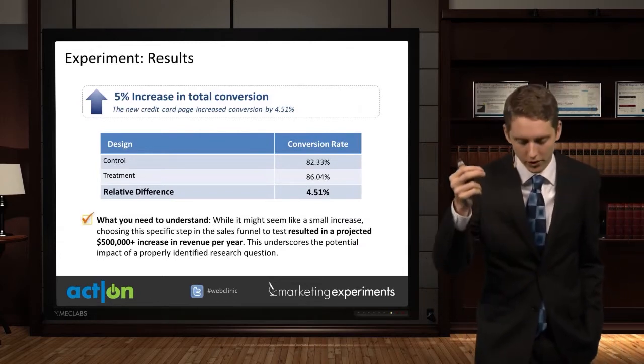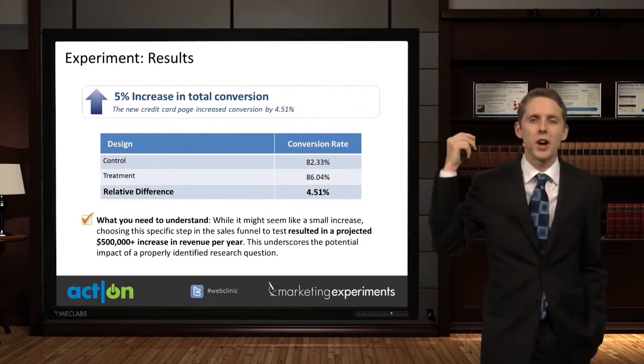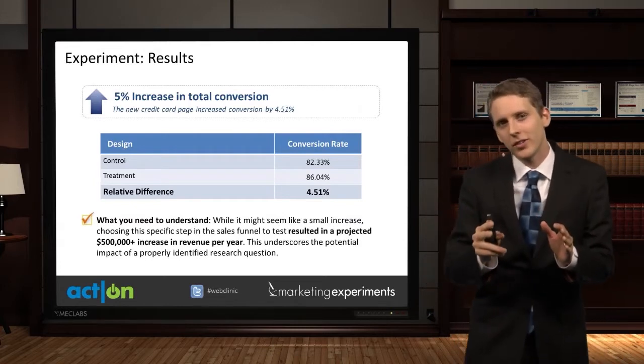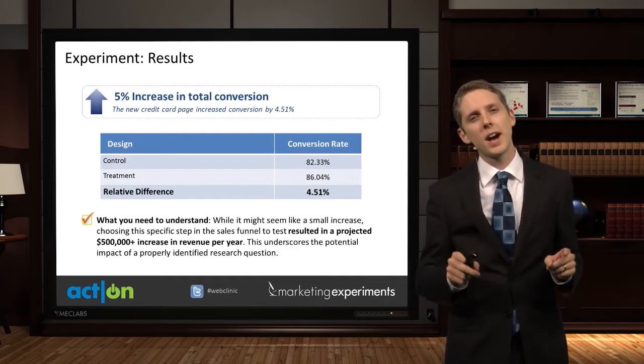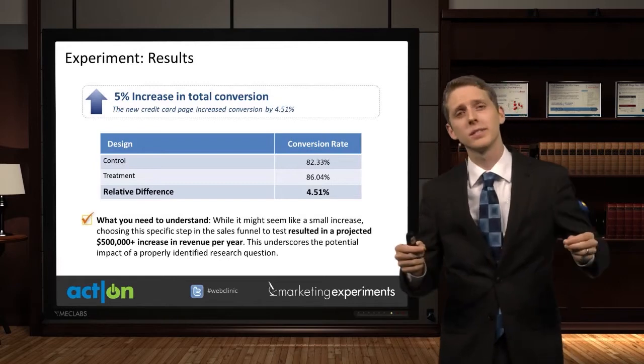If you're on our calls, you often see us present triple-digit gains, 100, 200% increase. This is a 5% gain. It wasn't very much, but listen, it was in the right spot. This 5% gain generated a $500,000 increase in revenue per year.